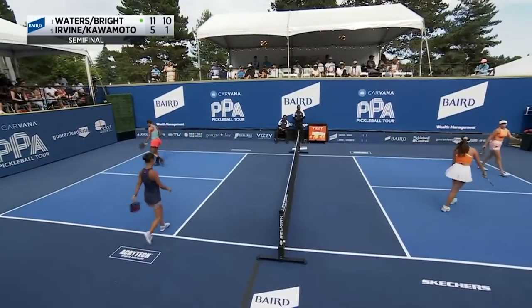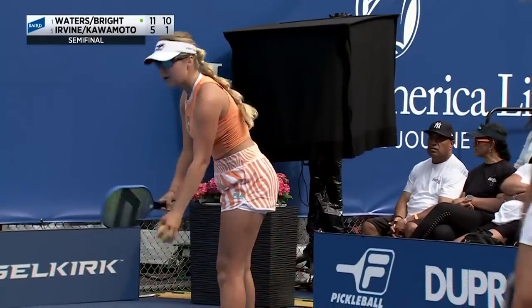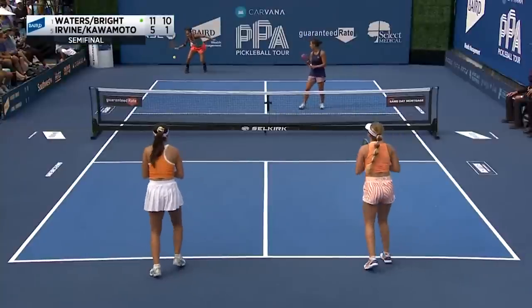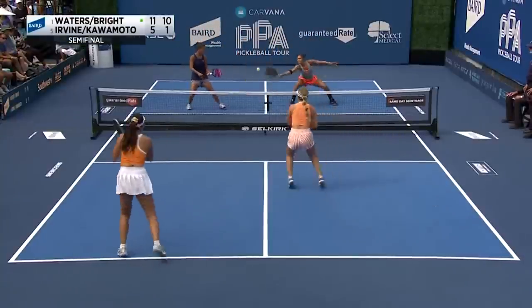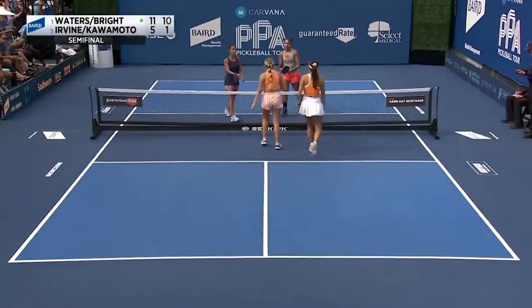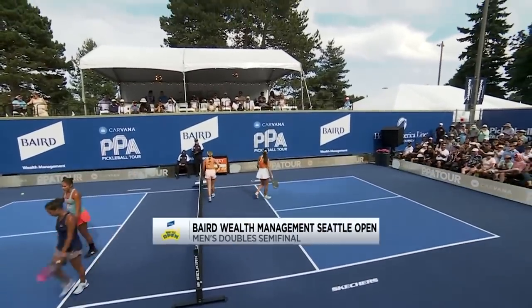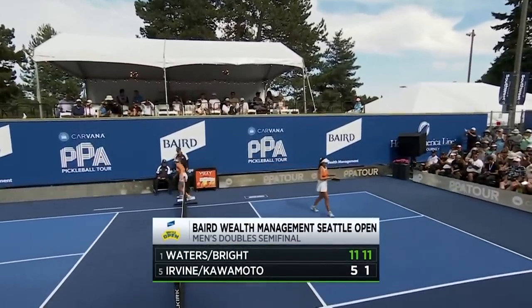Second serve. A little wide off the tape right here. And this is where you see, when Anna Leigh Waters sees a 10 next to her name, she tries to make something happen all the time. She'll show a little more variety. Right there, right? And right on cue, she just steps right in. She will be very aggressive. She is there, and it gives her and Anna Bright an 11-5, 11-1 victory.